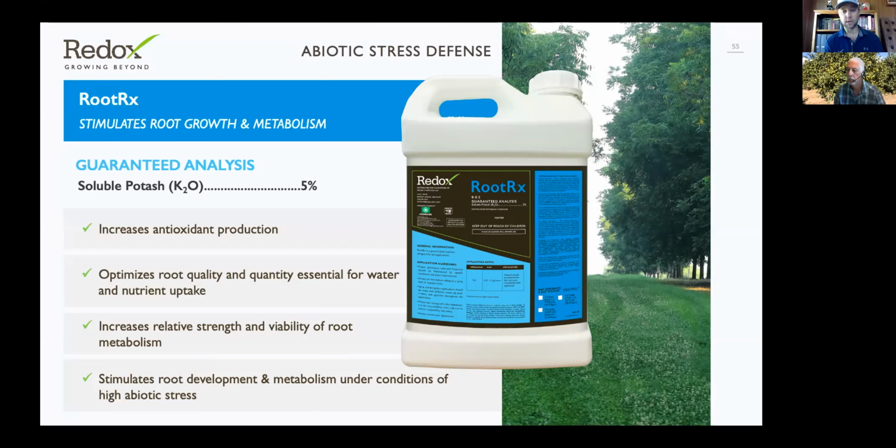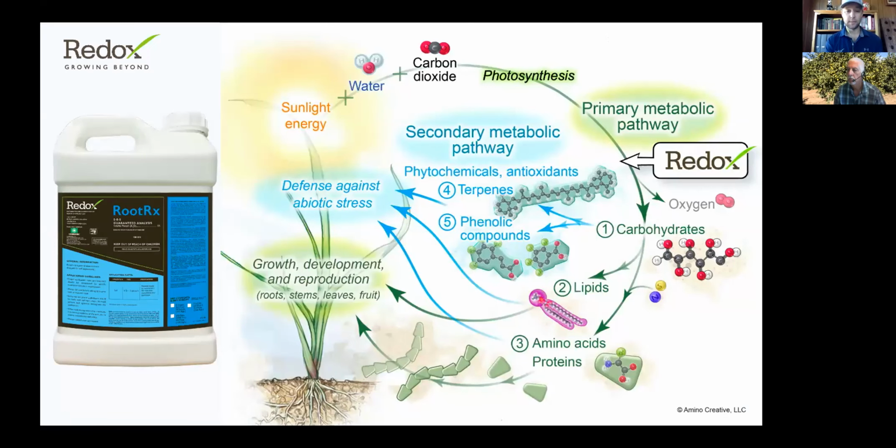This product can be added to CAN 17. It can be added to CN9. You can put it in with UN32 or KTS. It's just a very versatile liquid product that goes out very nicely. And really the whole goal here with RootRx is pushing that ability of the plant to deal with stress, build those secondary metabolic pathways, and make sure that we can have good root proliferation and nutrient uptake.